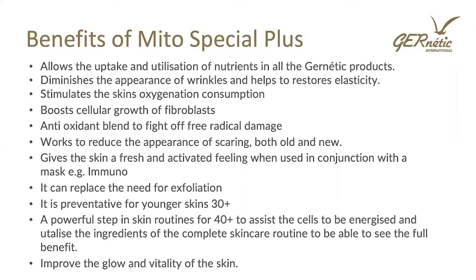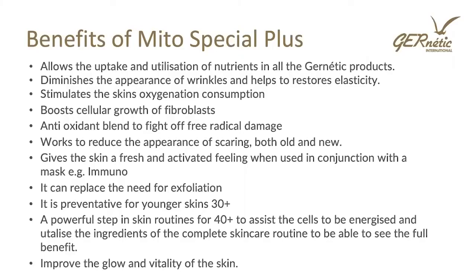And it'll give the skin that absolutely fresh, radiant feel when it's used in conjunction with the mask. In fact, when that step is done, the Mito Special Plus and the Immuno Mask together, people will often say, oh, that feels like you've exfoliated my skin, without actually doing that. So it can replace the need for exfoliation. It's a real preventative step for people under the age of 30. For anyone over the age of 40, it must be a part of their home care routine, and that will assure it will assist the cells to be energised and to utilise all the ingredients.